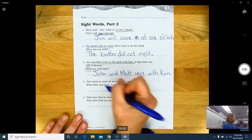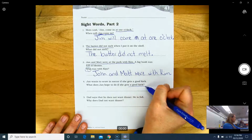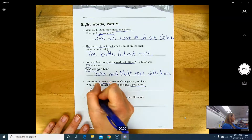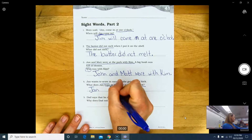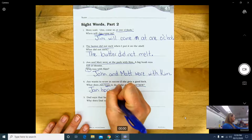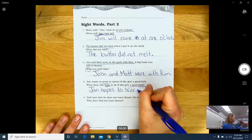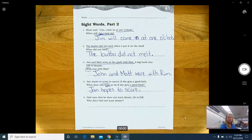Jan wants to score in soccer if she gets a good kick. What does Jan hope to do if she gets a good kick? So if she gets a good kick, she wants to score, right? Jan, what does Jan hope to do? Jan hopes to score. And we'll just put that. Jan hopes to score if she gets a good kick.